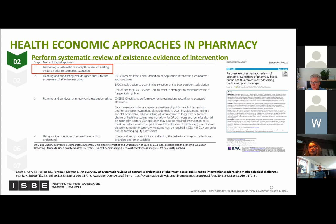And the CHEERS checklist is widely accepted nowadays, but because you're performing an economic evaluation in pharmacy practice, you have to add certain things that are truly specific and that I will detail shortly.